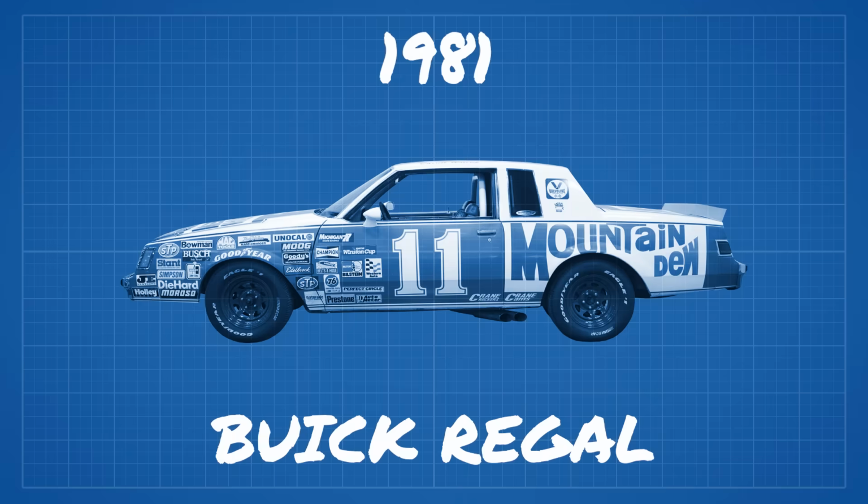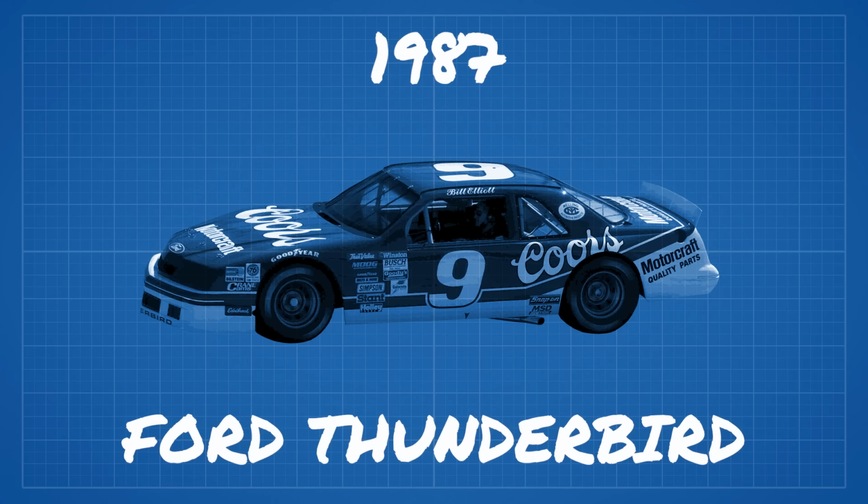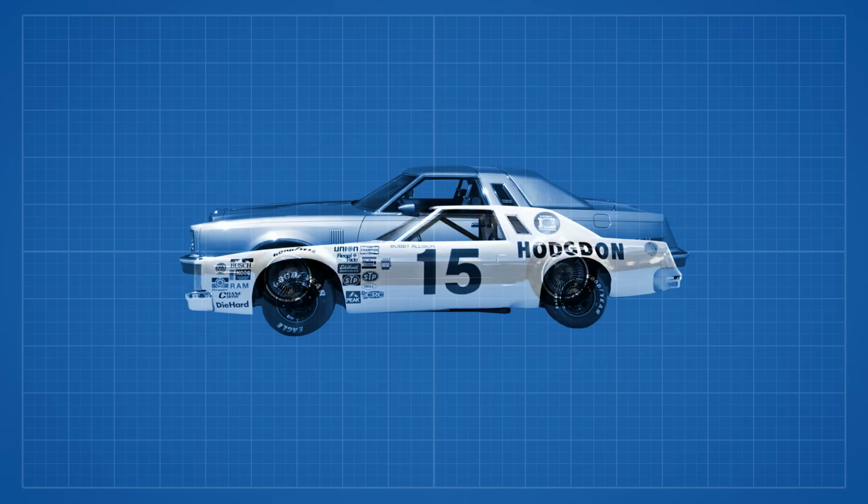And it all came to a head in 1987, when Chevy had their Aero Coupe and Ford released the world's fastest race car, the Thunderbird. Just to give you a frame of reference, here's a pair of birds from just 10 years earlier. Some slight discrepancies in the chassis, but otherwise identical.